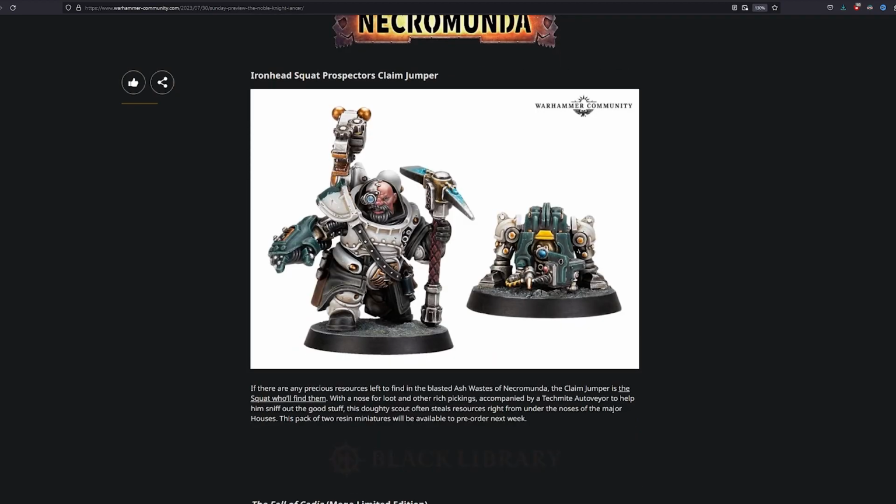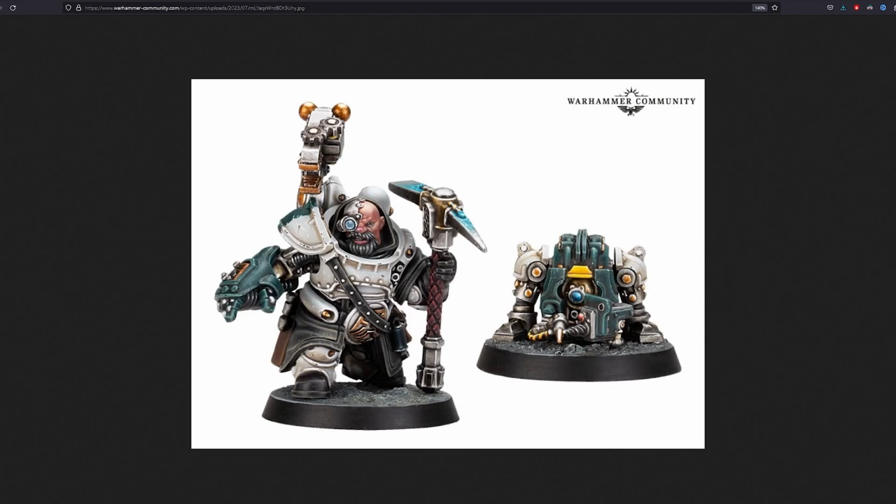What do we got here? We've got the Ironhead Squat Prospectors Claim Jumper. Okay. If there are any precious resources left to find in the blasted ash waste of Necromunda, the Claim Jumper is the squat who'll find them. He has a nose for loot and other rich pickings, accompanied by a Techmite Autoveyor to help him sniff out the good stuff. This Dotty Scout often steals resources right from under the noses of the major houses. This pack of 2 resin miniatures will be available to pre-order next week. This will be Forge World specials right here. Adding more miniatures to that particular range is definitely going to be a good thing.